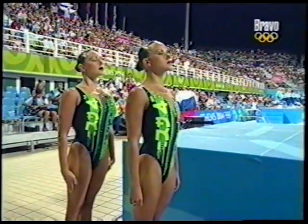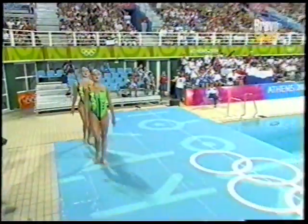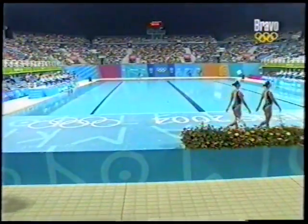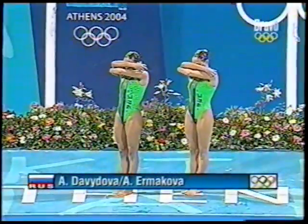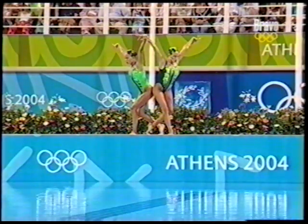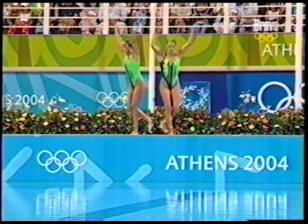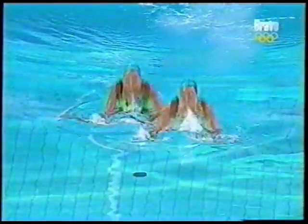Duo, Anastasia Davidova and Anastasia Ermakova, both from Russia, both 21 years old, and tabbed as maybe the team to watch here. And they won the World Cup and the World Championships in 2002 and 2003, and Russia really has become a world power in all of the events. They set the stage on dry land. And they are probably some of the fittest synchronized swimmers here at this competition. And the music is from The Matrix. Good music. The movie soundtrack playing.